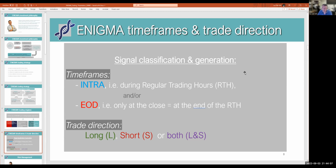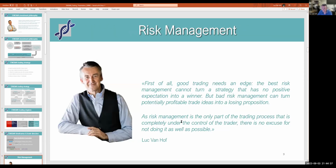So we know that Enigma can be traded using every single trading signal that has been generated, and that can take place at any time during the regular trading hours, or we can be more selective and only work with the at the close only signals. Now, on top of that, we can be selective in terms of what type of trade direction we are going to use, the long signals, the short signals, or any signals. So in other words, both long and short signals.